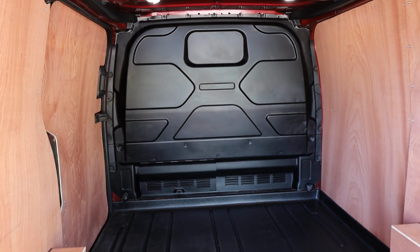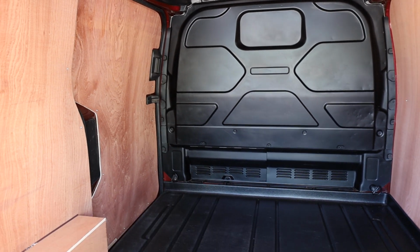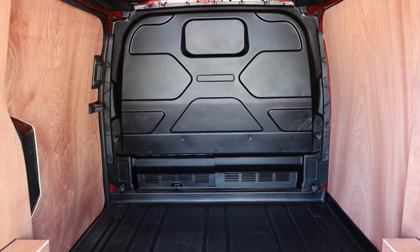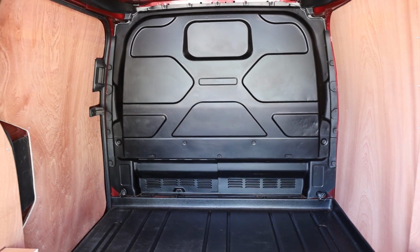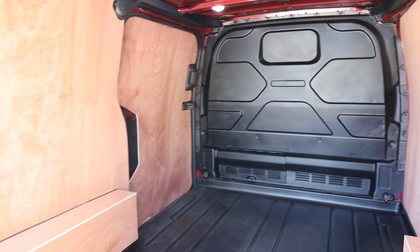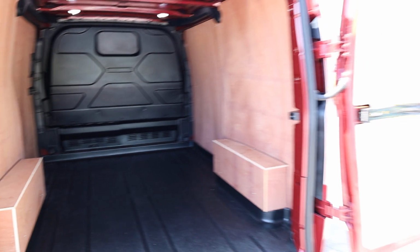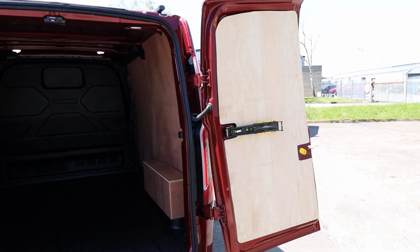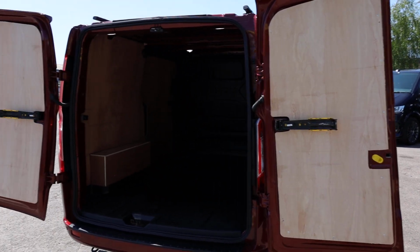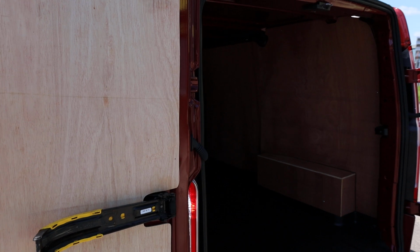You can also see the factory fitted bulkhead there, which includes the load hatch on the bottom left of the bulkhead, and that allows you to load longer items underneath the passenger seats, approximately a 3-meter load length, which is fantastic for this size of van. Hopefully you can see just how clean and tidy that is, and also having a look at the rear doors as well. You've got full ply lining to the rear doors, as I say, for maximum protection.